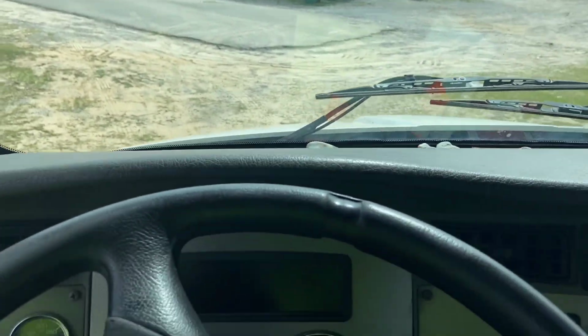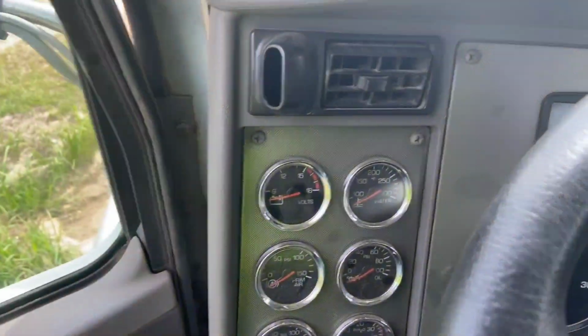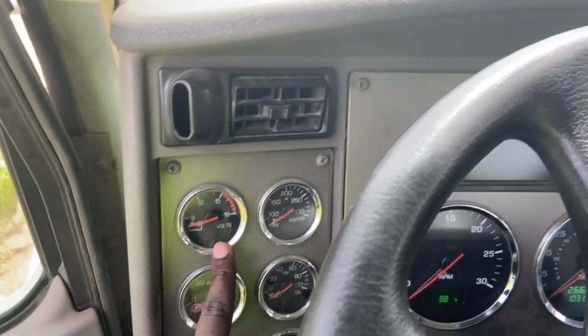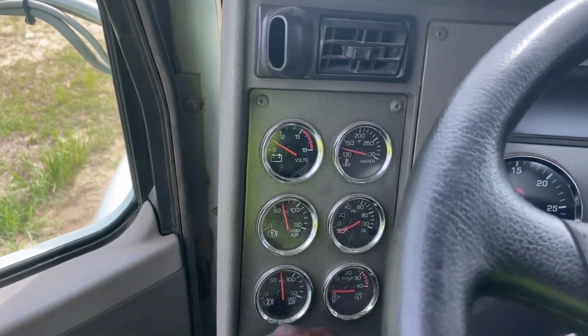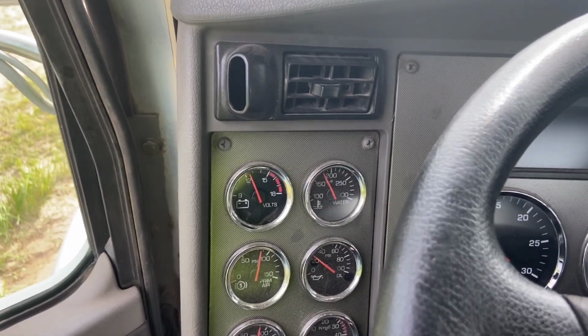Now, from the inside of the cab, here's what you're looking for. You're going to go to the administrator. The administrator is going to be sitting there waiting on you, and you're going to let them know. I'm going to look at my gauges. I'm going to check my volt gauge. I want to make sure that my volts are between 12 to 14 volts.